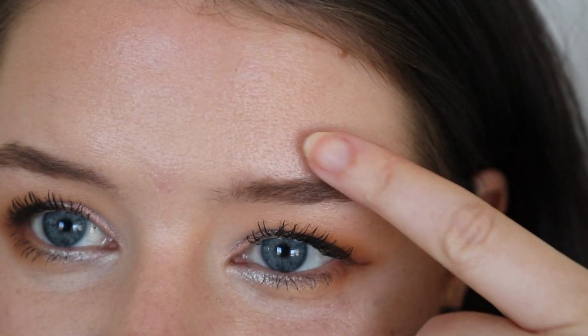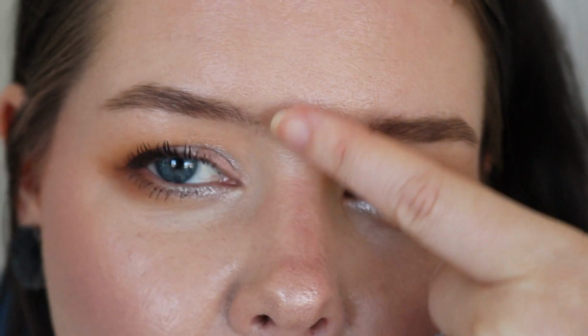I think my forehead still looks nice and smooth. It's not really settling in my fine lines very much. It has rubbed off of this blemish just a little bit, but still not too bad. You can still see the blush, my bronzer, the highlight still looks like it's there.